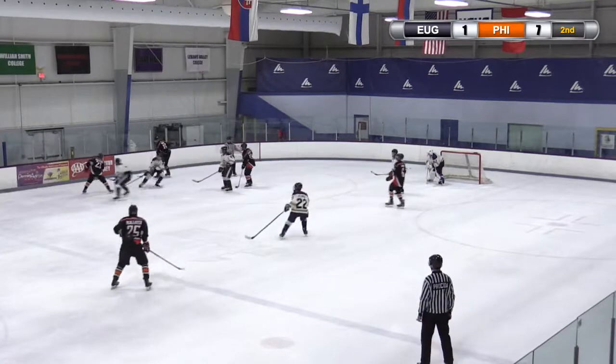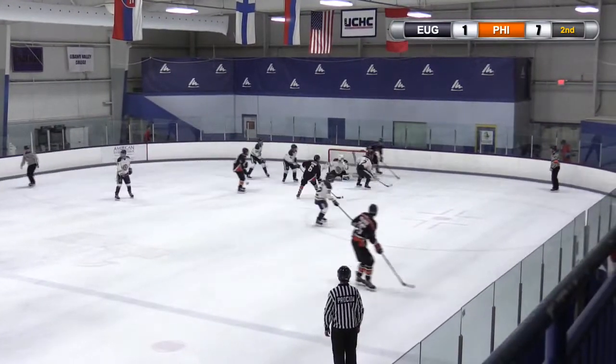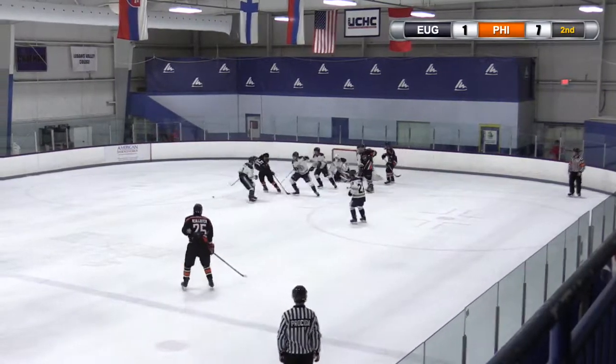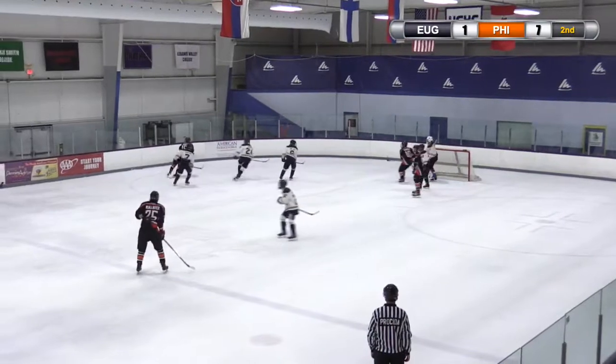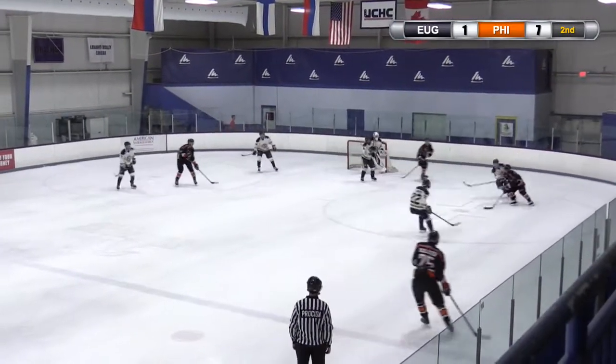Face off to the right of Roysum. It goes out to the point. It is fisted down off the boards, down to number 15. 15 wraps around, looks to center it up, caught up in a couple of skates in the low slot, still loose in the low slot. Vopat tries to come in and pick it up. He does get it, unable to get the shot off that he was hoping for. And now it's down into the near corner.